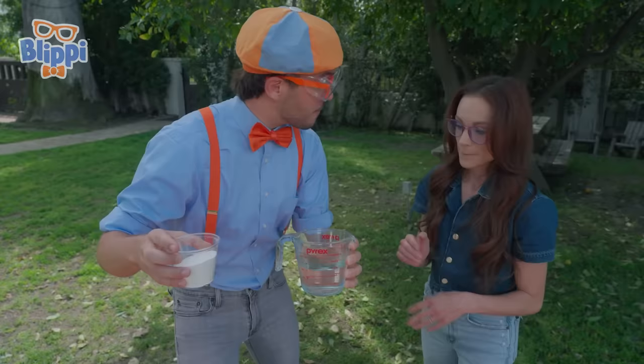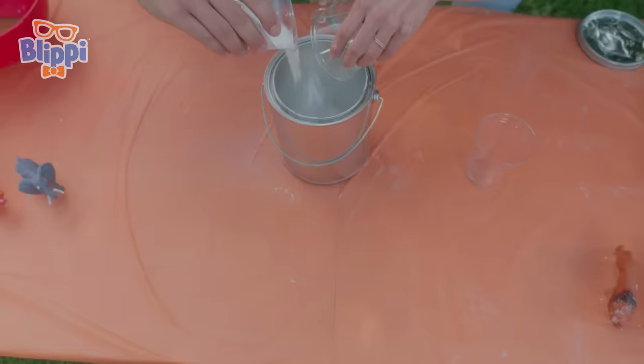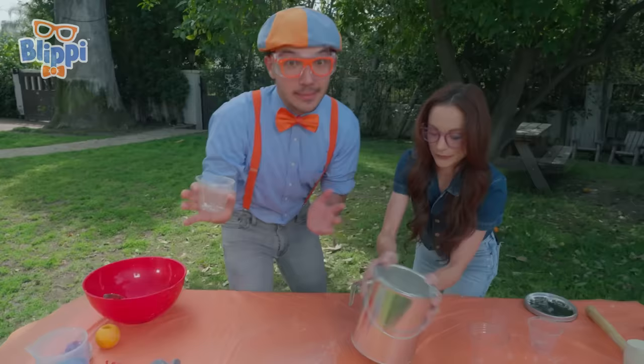What's the first step? Okay, so first, you're going to want to put your baking soda in the paint can. Just pour it all in. Okay, here, can you help me? Yes, absolutely. Here we go. Woo! It's snowing! Snowing in the paint can. Whoa! Oh, it's a little messy doing science experiments.